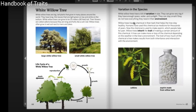Their flowers are called catkins because they are long and fluffy like a cat's tail. Willow trees often grow in wet soil next to rivers and lakes.